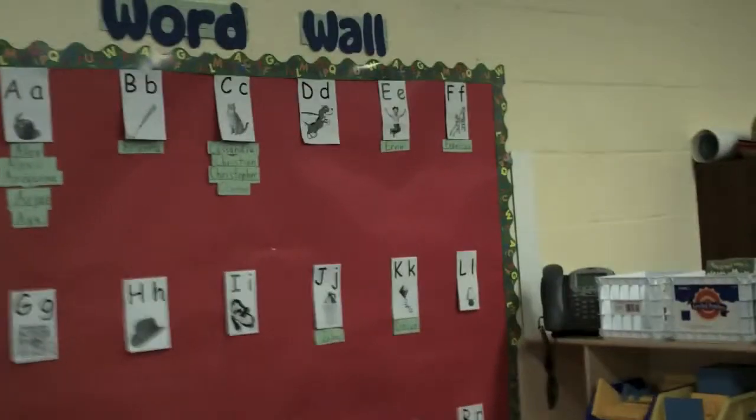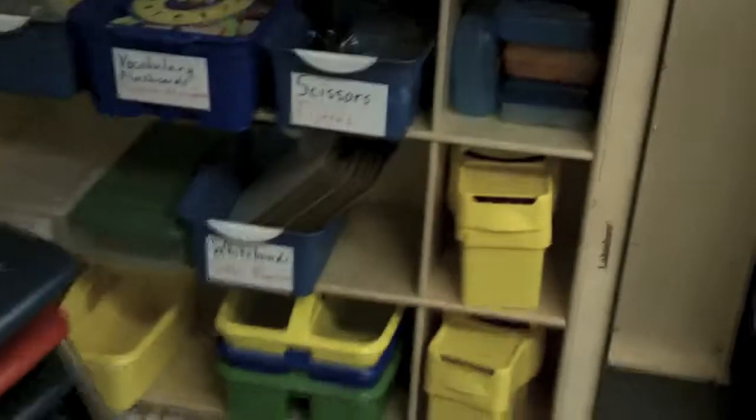Our word wall is over here. Right now their names are on it. Later it'll be color coded, and they will have math words, reading words color coded. Right here we have our supplies in the corner. Those were labeled in Spanish and English for the English language learners, and also our school's a global school.